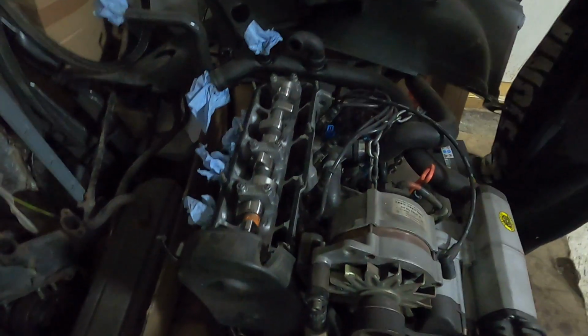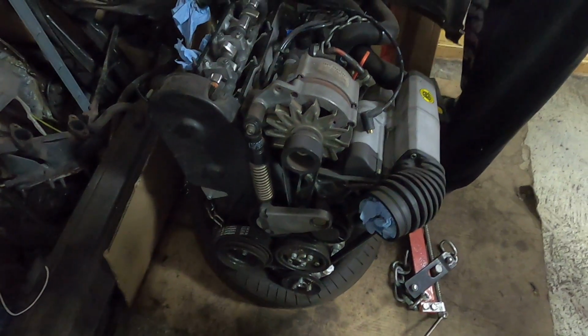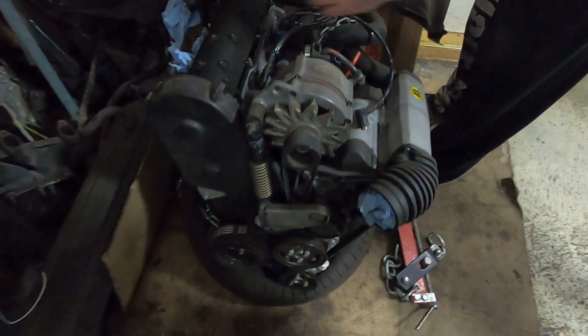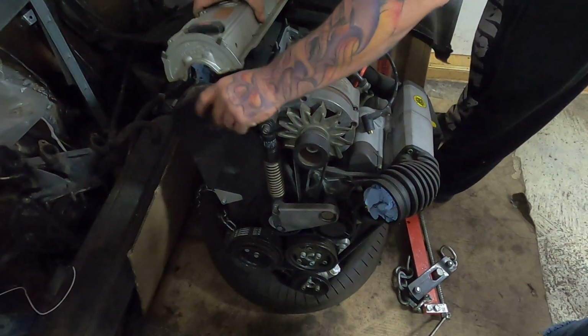Yeah. Oh wow. So it's never ran? No, this is rebuilt, brand new, never ran. Wow, that is so clean. Das von Nockenwelle von Schrick. Jeez. Oh, it's a Schrick cam? Yeah. Very nice. Definitely some cool stuff in here.